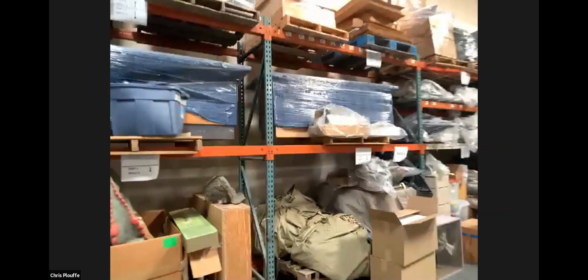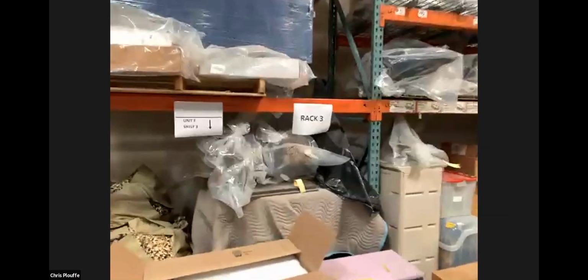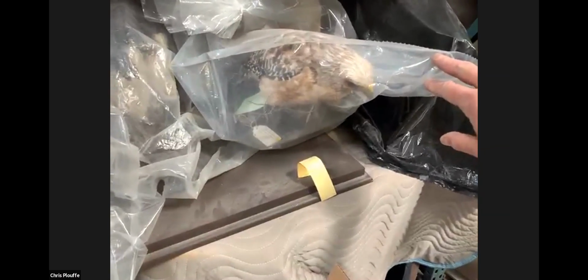One of my other favorite parts of the warehouse is what I like to call the stuffed animals. They're in bags right now. This looks like some sort of hawk or raptor, if you guys can tell. Here's some other bird feathers.